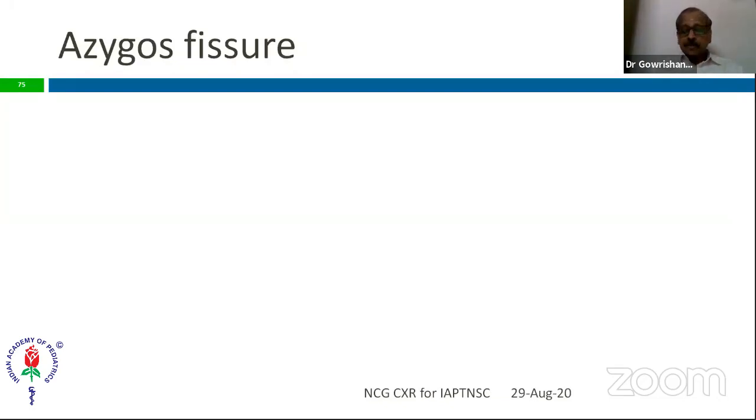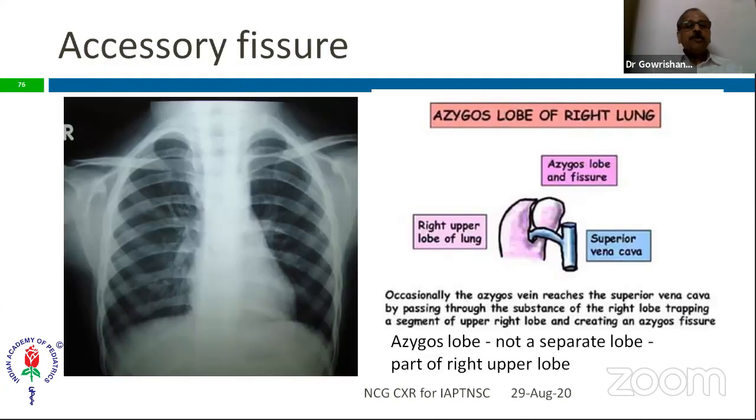The next masquerader is the azygos fissure. How can you tell that this is an azygos fissure? Unless you are aware of this, you will think of it as a node or a cyst. But the azygos fissure is one which you can see in an X-ray chest. This X-ray was taken for a respiratory infection and the radiologist reported this as a node. But I was very sure that it is only an azygos fissure.